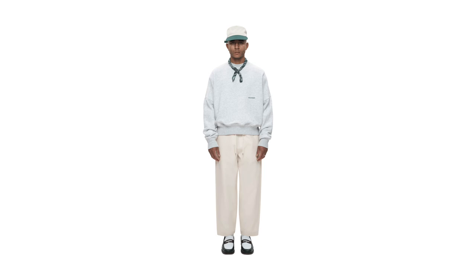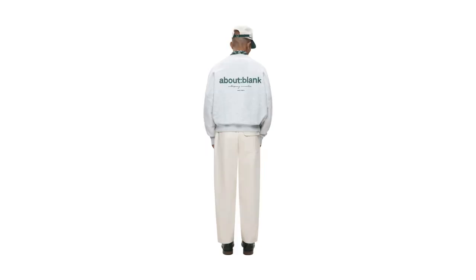I love the juxtaposition of adding a loafer and a sweatshirt to a crop trouser, along with that necktie detail. I just feel like the styling that they do is always 10 out of 10 for me. And be sure to check out my video from a week or two ago where I talk about my favorite brands for every budget, because I mentioned About Blank in that video right there.